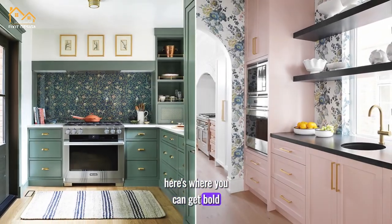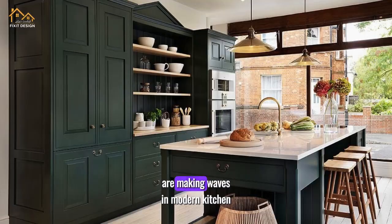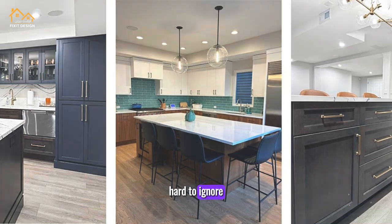Here's where you can get bold color. While white kitchens are timeless, colors like deep blue, forest green, or even matte black are making waves in modern kitchen design. They add character, richness, and a luxurious feel that's hard to ignore.